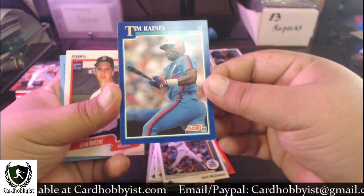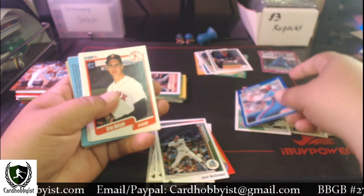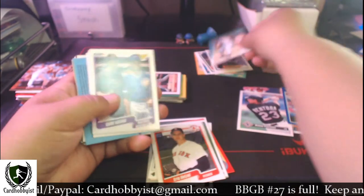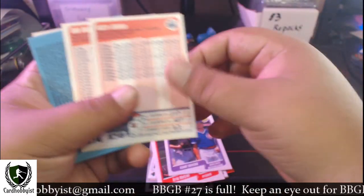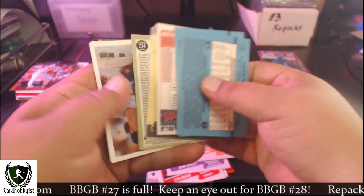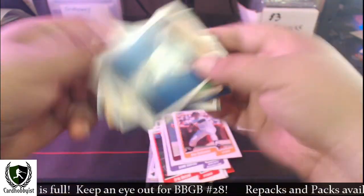Tim Raines, Hall of Famer. '91. It's a little dinged up, but a Hall of Famer nonetheless. Eric Hetzel, Pete Smith, Braves card. Mark Davis and Mitch Williams, Fleer, Ricky Jordan, Don Robinson. All these are backwards, so we'll try to get this in the right order.